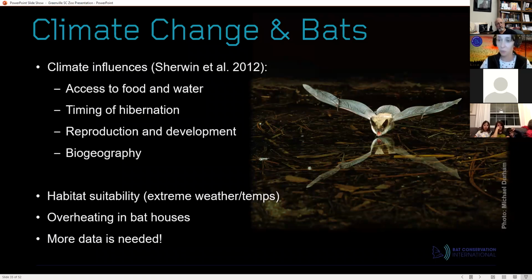We've noticed issues with bats overheating in certain areas, especially in bat houses. In places where habitat is gone and bat houses are used as a replacement for roosting habitat, they're not the same as a natural habitat, unfortunately. Sometimes they can get overheated, and the bats don't have anywhere else to go. That being said, there's still a lot we don't understand. We know it's impacting bats, we know it's going to continue to impact bats, and we're just trying to get more data.